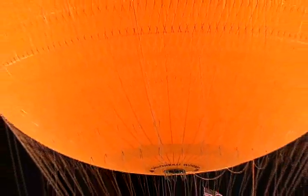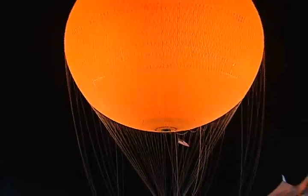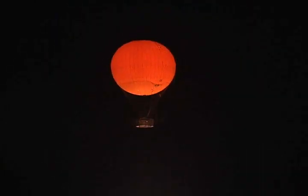Now with the new nighttime illumination, even more people are expected to be drawn to the balloon. So catch a free ride skyward.